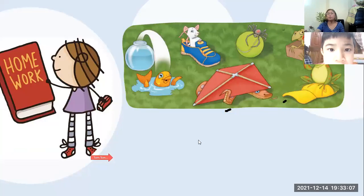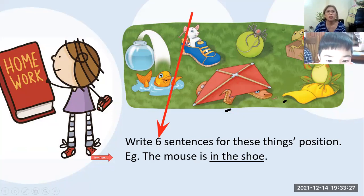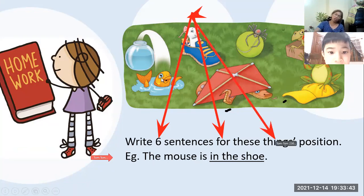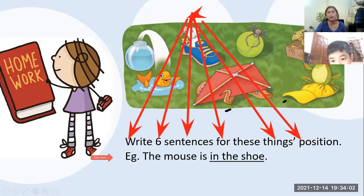Now here for your homework, Tom Tom, you will have to make six sentences for this. Look at this. Do you know where these things are? The mouse is in the shoe. The spider is on the ball. The lizard is in the box. The snake is under the kite. And the frog is on the pot. So these are the different animals.